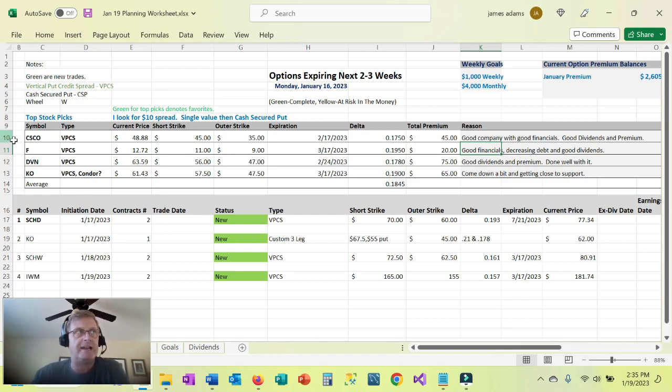So this week I had suggested Cisco, Ford. Cisco is one of my favorites, probably of all time. I probably have sold more puts and owned more Cisco than any other. And again, I just really like the company. They seem to be a very, very well-managed company. Ford, I also like. It's inexpensive, really good for small accounts.